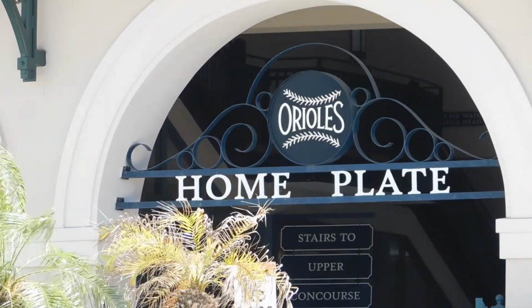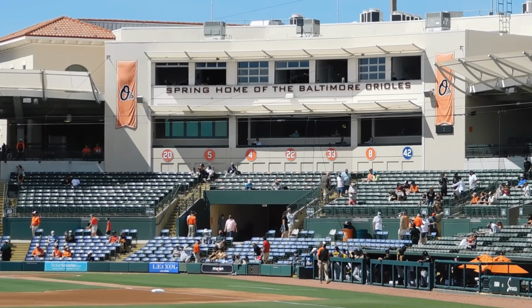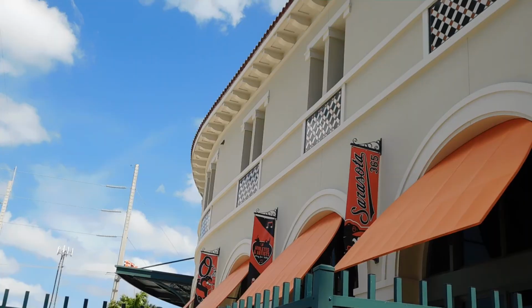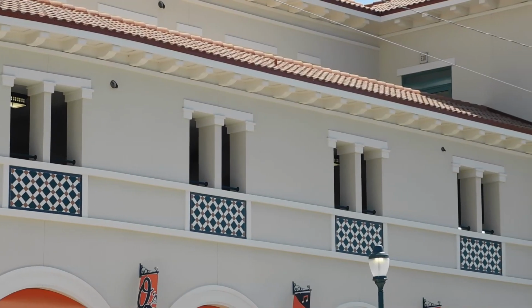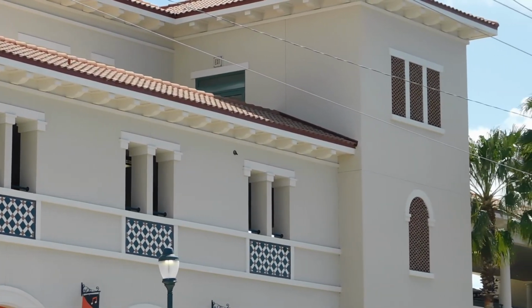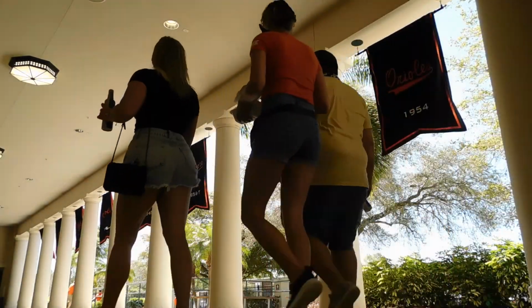When the Orioles took over in 2011, their extensive renovations, spearheaded by Janet Marie Smith, made the ballpark seem as if it was born again. The Spanish stucco and clay flavor of the new design blends in perfectly with the style of architecture that Sarasota is known for.